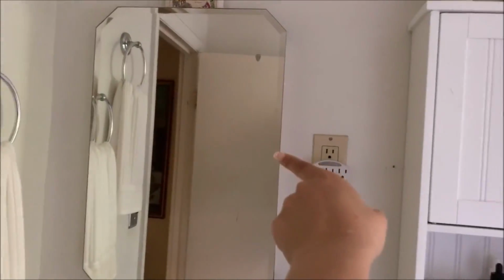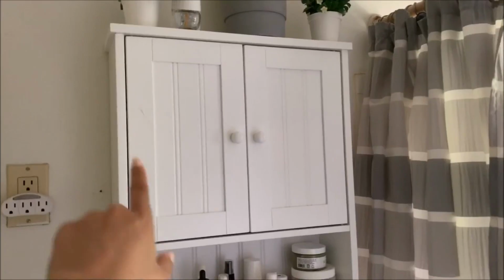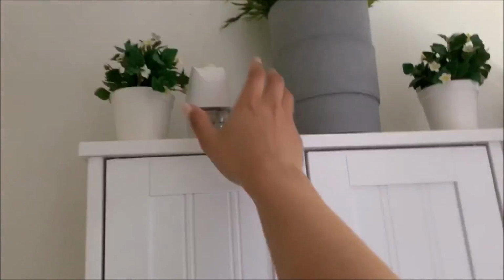So I had this medicine cabinet, but I also have this one, and it's attached to the wall. I think this is from Walmart, if I'm not mistaken. But yeah, this is what I have up here now. Okay, first of all, this doesn't go up there. So this is what I have now.